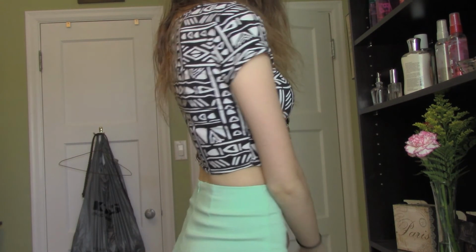So this is what it looks like all together. It's very, I don't know, summery. And then these sunglasses, which match the shorts just absolutely perfectly. Ugh, I love this outfit. It's my new favorite thing ever. It's comfy. It's cool, so you don't have to worry about getting too hot. It looks awesome. So yeah, that is my completed Get Ready With Me.